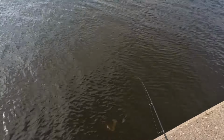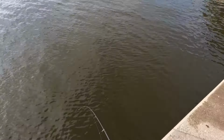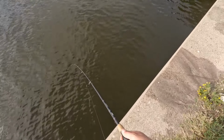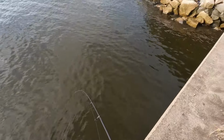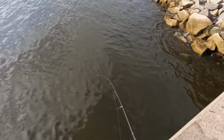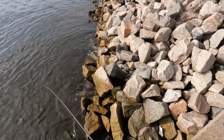Ooh, flounder. Nice. Just got either a summer flounder, a fluke, or a southern flounder. I know they have both here. I'm using my 6'6". The smallest rod I have, of course, catches the flounder. My buddy Poe hates flounder. I love flounder. I think flounder are great. Let's walk him over here. He hit a jig head and a shrimp, so that's great. That looks like a keeper size too, perhaps. I don't know what keeper is down here, but not bad.